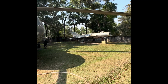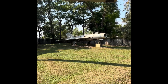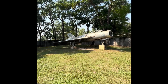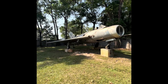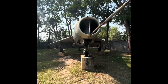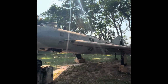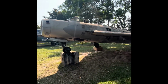So I'm going to guess, I thought originally from the other side of the fence it was an F-86 Sabre, but I'm going to say this is a MiG. I'm going to go up a little closer and see if there's any signage. But I think it's a MiG. It doesn't look like an F-86 Sabre. It's got stuff that just doesn't look like an F-86. I think it's a MiG, maybe a 29. Any of you out there know what maybe this is? Maybe shoot a comment in the comments.